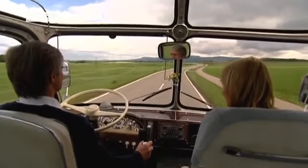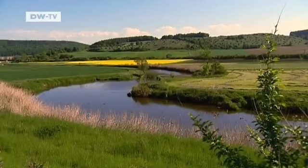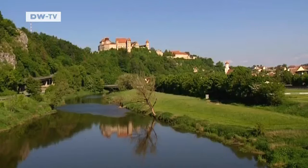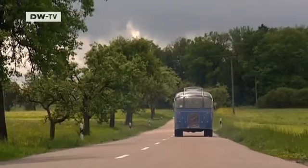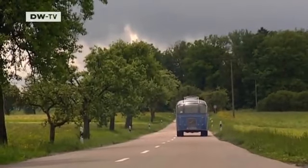For years, the Romantic Road has linked northern Bavaria with the Alps in the south. The Wörnitz River runs alongside the route for more than 130 kilometres and past Harburg Castle. Our reporter has already covered more than half of the length of the Romantic Road. So far, the trip has been really comfortable.